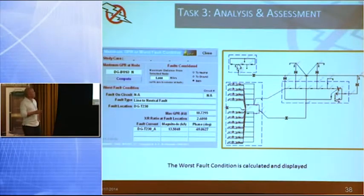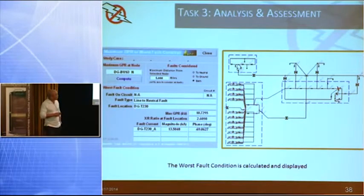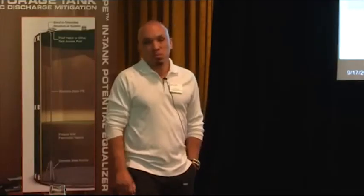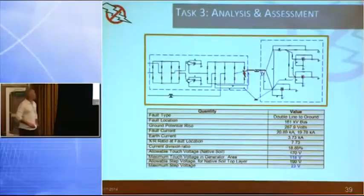The facility is modeled, and in this case, it shows us the worst case fault. You see what looks like a little lightning strike? It goes through every different fault scenario. This happens within a matter of minutes, and finds that the worst case fault is a line to neutral fault at this bus fault location here, and it will deliver approximately 13.5 thousand amps. All right, that's for this facility.